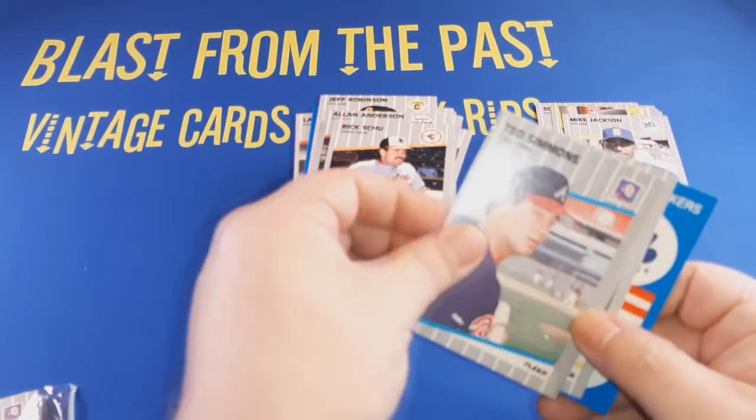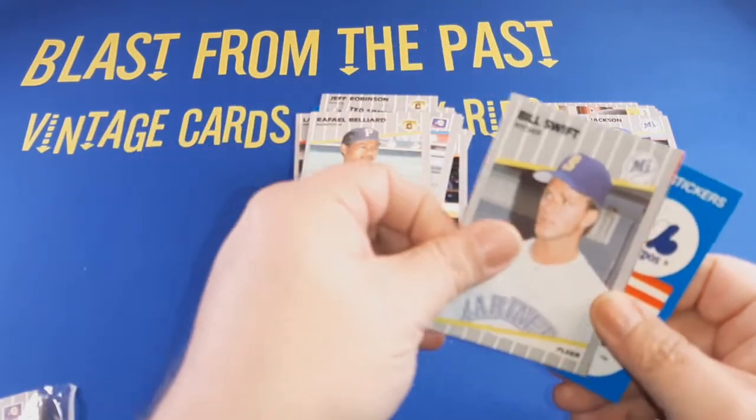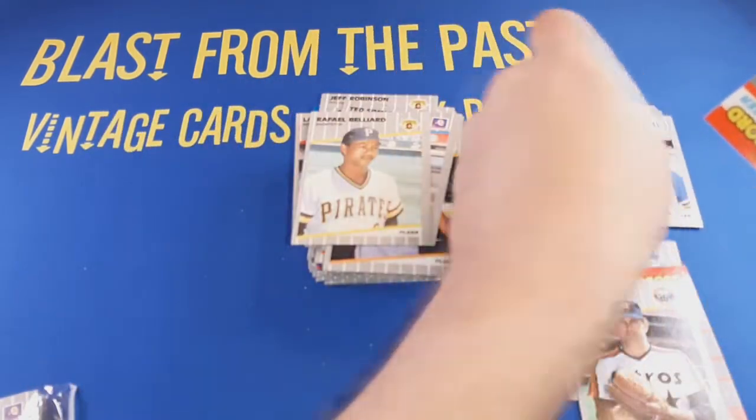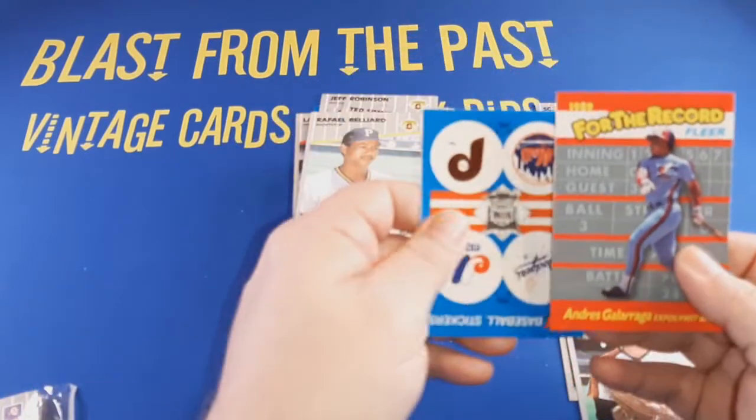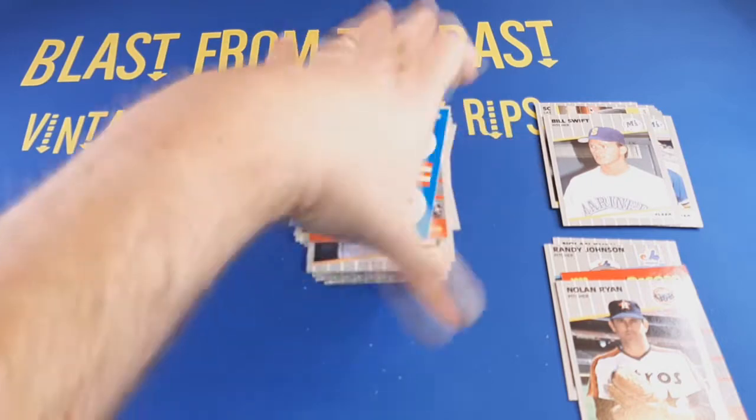See another Mariners card there. Rafael Biggio with the Pirates. It's Bill Swift with the Mariners. And we have another for the record card. Andres Galarraga. And again, we get the Dodgers, Expos, Mets, and Padres.